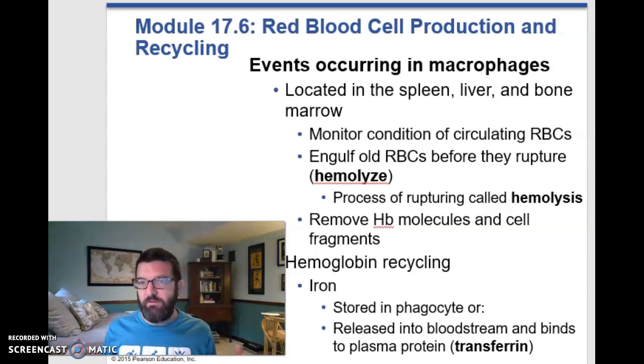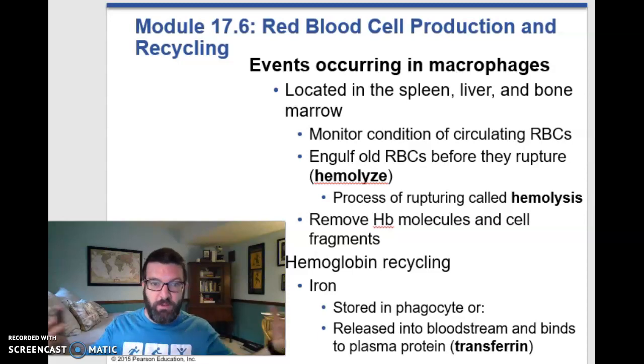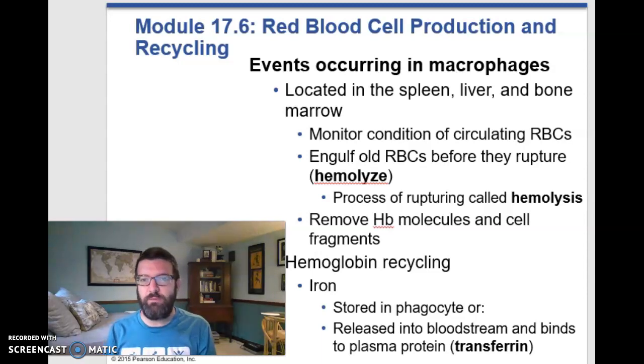So at the end of the life of a red blood cell, what you want to do is recycle the hemoglobin. And hemoglobin, as we mentioned, is a set of polypeptides, proteins, right? So if you break those apart using enzymes, you create amino acids, and those are useful. So we can just send those back into the blood supply.